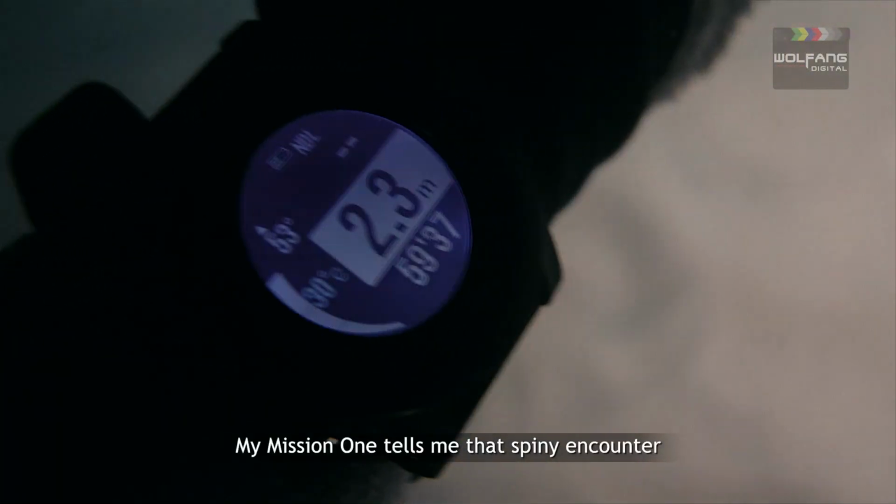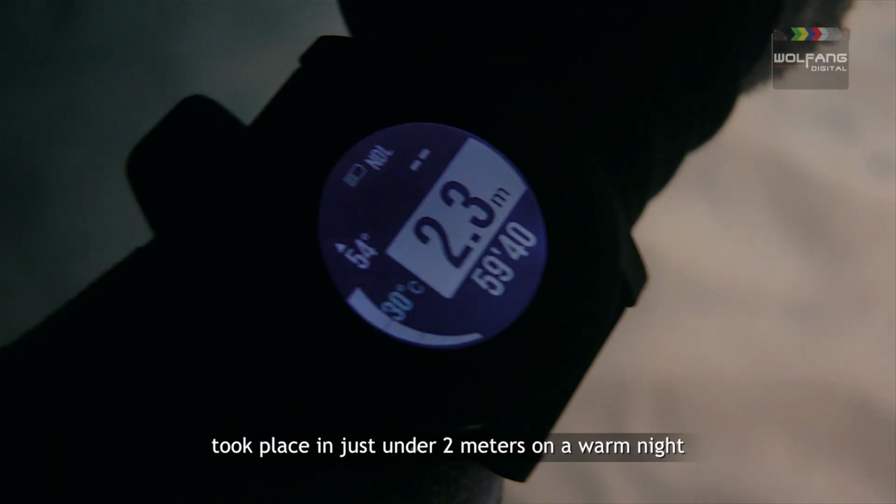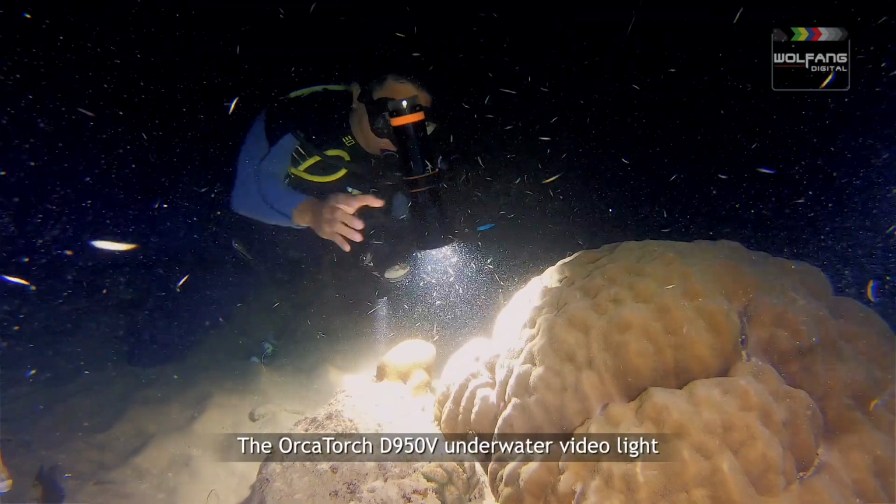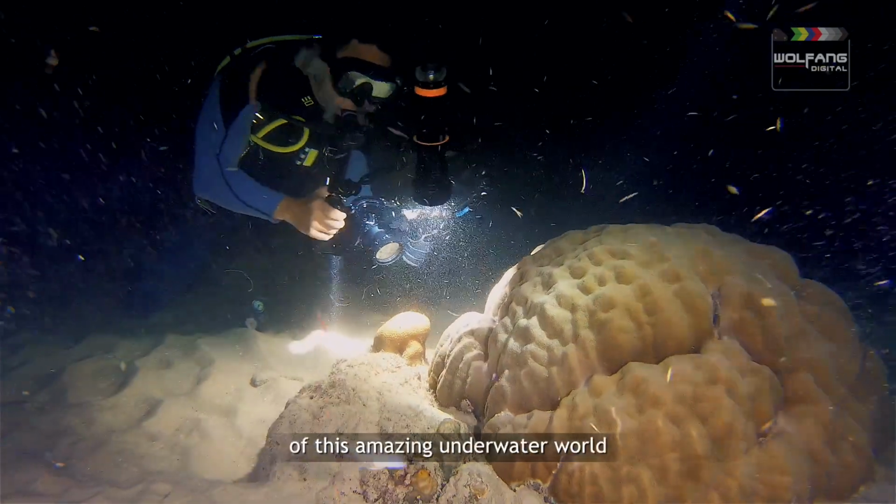My Mission 1 tells me that spiny encounter took place in just under 2 meters on a warm night. The D950V underwater light has given us a bright, clear view of this amazing underwater world.